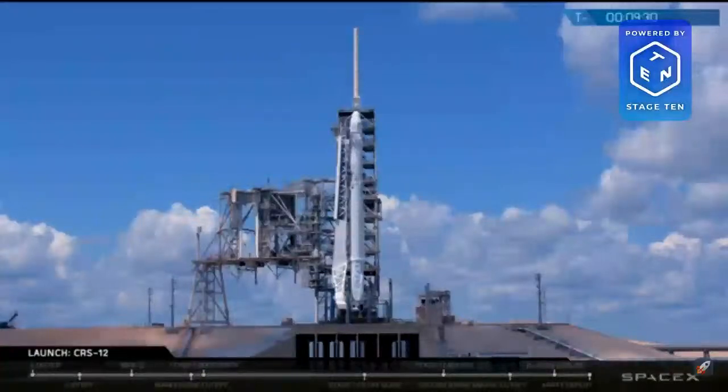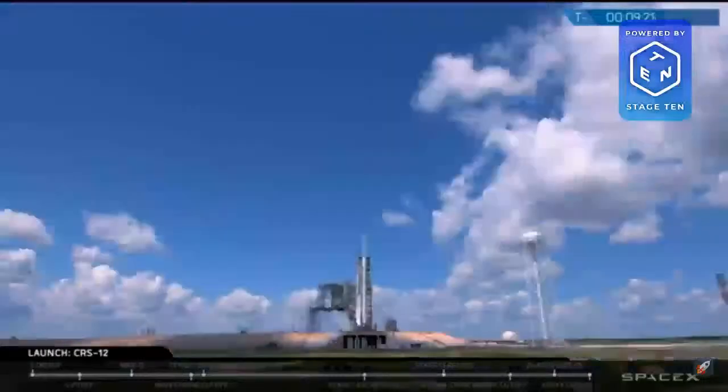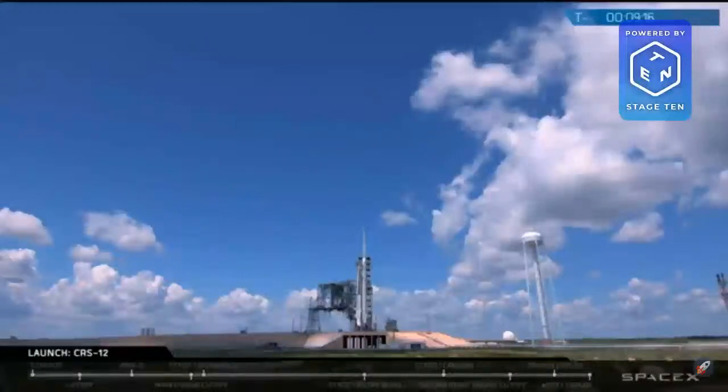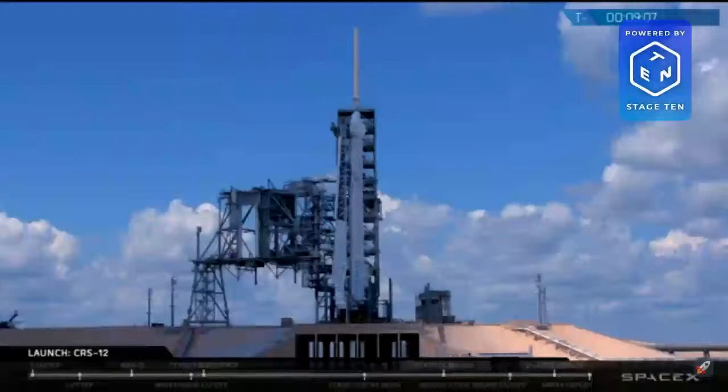Right now, weather is looking fantastic, as you can see on the camera. We monitor a few weather conditions here for launch. One of them is anvil clouds and lightning. Obviously, those look pretty good right now. No lightning in sight at the Cape. Other things that we monitor are low-level winds and upper-altitude winds. Both of those are looking fantastic. We just had a report back from the weather balloons that we launch about every 30 minutes, and upper-altitude winds are looking pretty great.